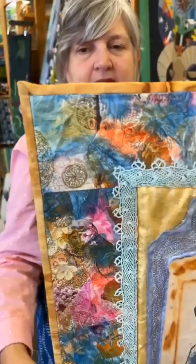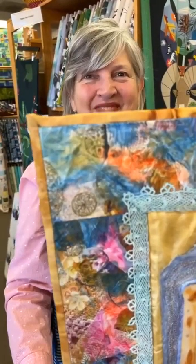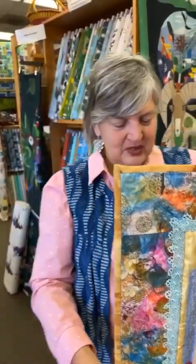I kind of like bindings. I think a silk ribbon binding would be good too. Green all the way around, couching green silk ribbon. So that works there.